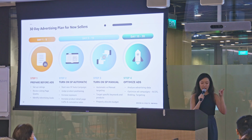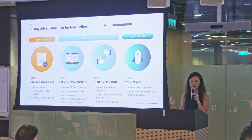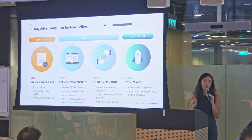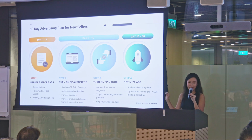But I would suggest turning on SP manual subsequently, essentially to target specific keywords. From the first automatic targeting, you might find these 30 keywords are working the best for you. They lead to the highest amount of sales. So I'll take out the 30 keywords, put them in a separate ad group, and bid slightly higher, 10 to 20% higher.